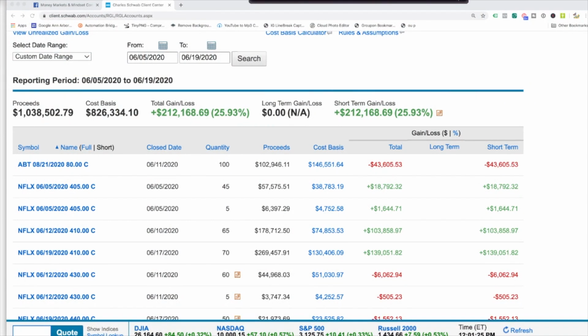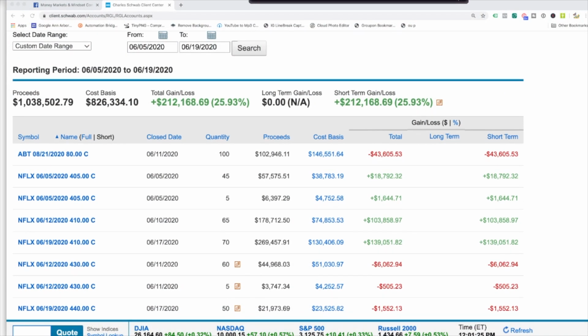All right. So you are looking at my trading account right here. Let's just walk through a few of the basics. You can see the date from June 5th to June 19th. So that's exactly 14 days. That is how we got the 2 weeks. Exactly 2 weeks.